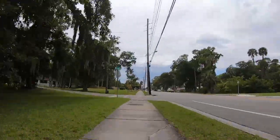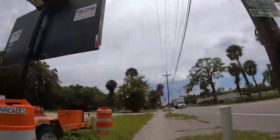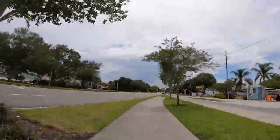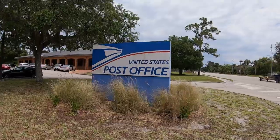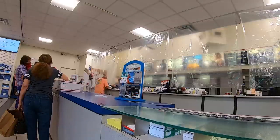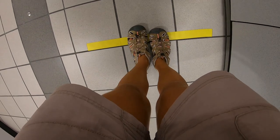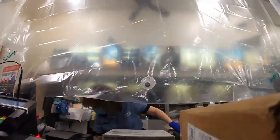But luckily I got the alert in my emails, noticed that there was the addressee unknown, so they were gonna ship it back. So I called the post office and they found it and they have it. Anything else I can do for you? No, that's it. Thank you so much.